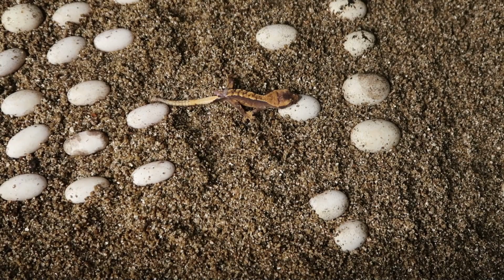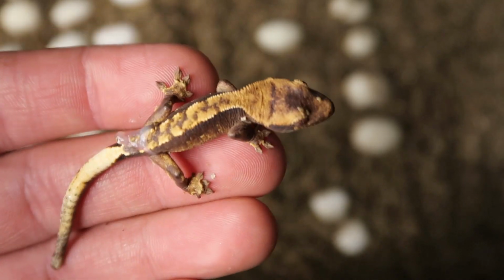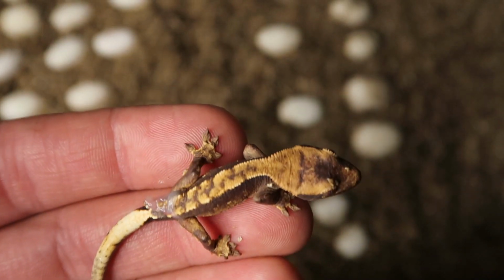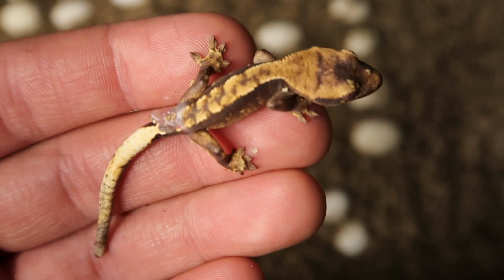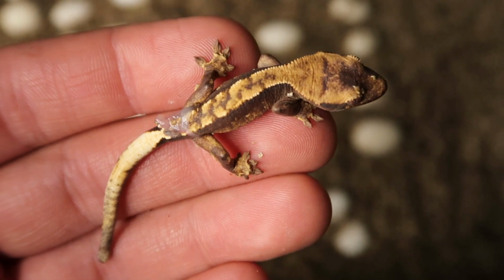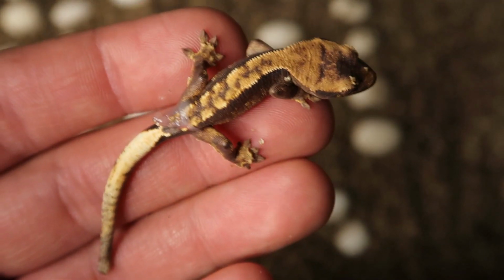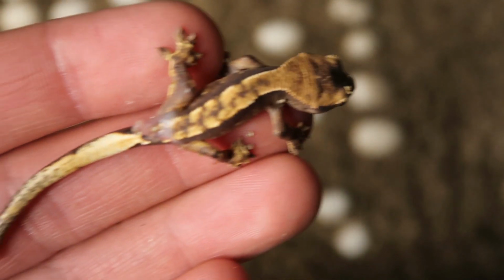Okay, so here's the crested gecko baby that just hatched. Okay guys, so here he is, and if you look, his umbilical cord is still wrapped around his legs, which is strange. I think it'll dry off and fall off. Comment down below if you guys ever experienced any of that. That's really weird to me. Really pretty baby though, but I haven't seen that before.